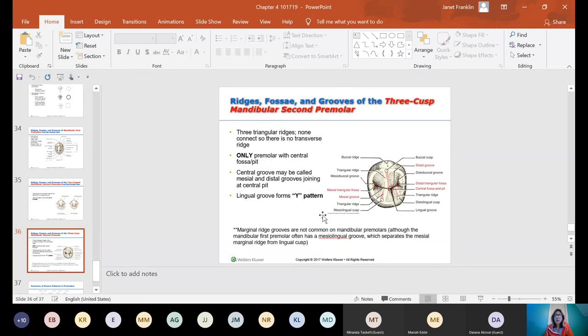The central groove may be called mesial and distal grooves joining at the central pit. So here's the Y pattern. So you've got your mesial groove right here. You've got your distal groove and your lingual groove, and they form a Y. Can everybody see that? So you can only have a Y pattern on a three cusp mandibular second premolar.